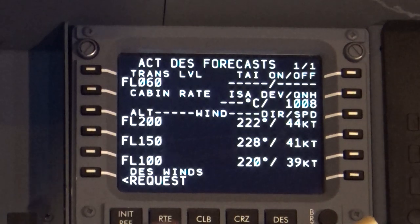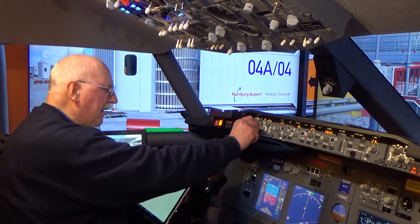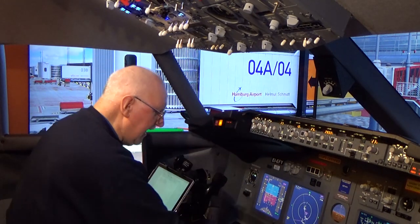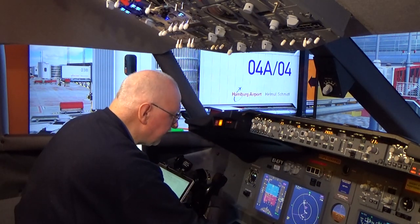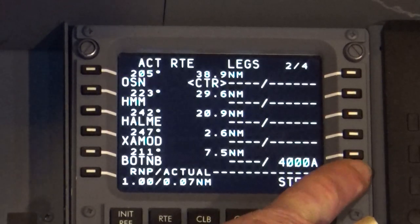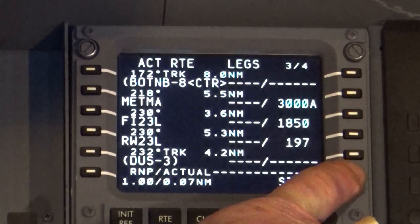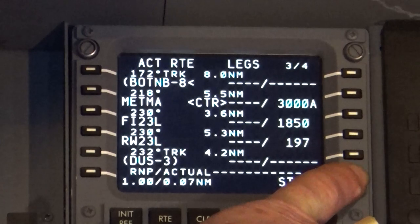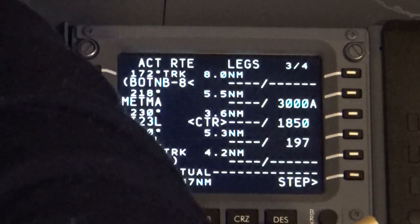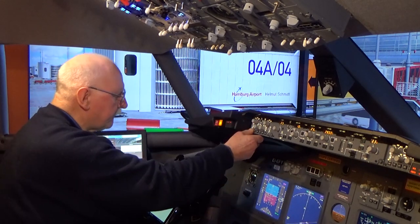All right. We're looking good so far. Now we'll go to the legs. I'll set this for the plan. And let's see how it looks when we go through the steps. We're looking for any breaks or discontinuity. Goes all the way in. We have a good plan.